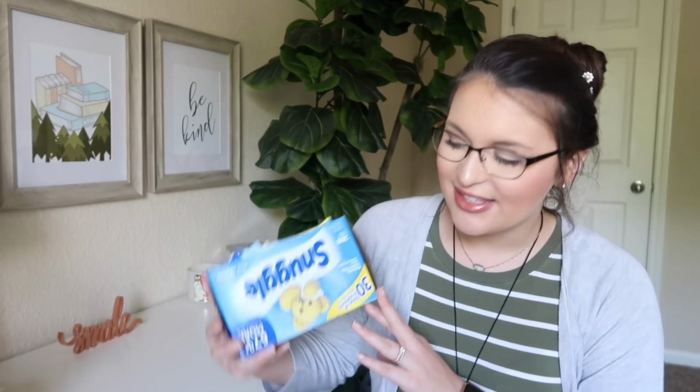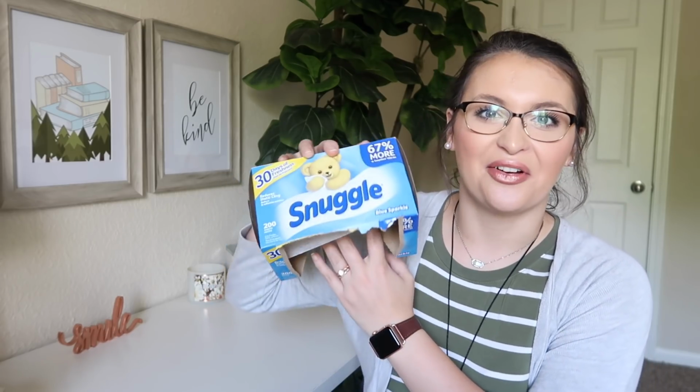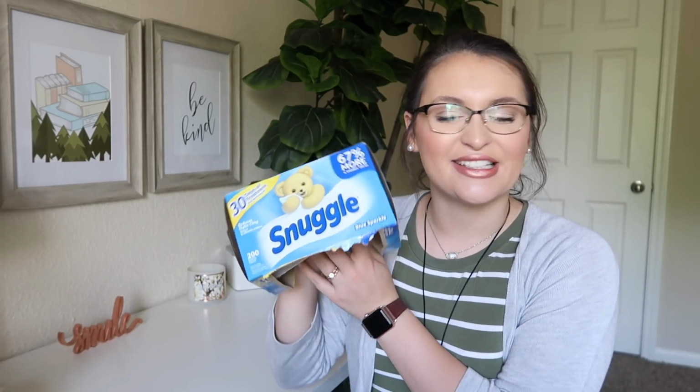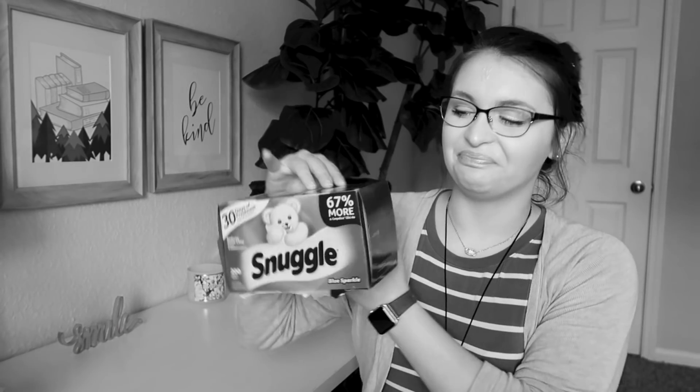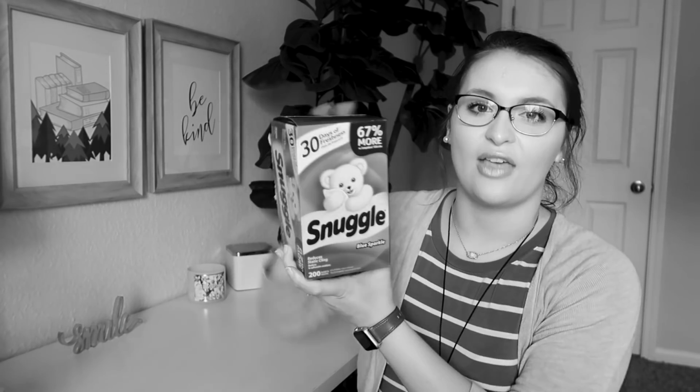My next favorite is a little bit weird, but it is these, oh, it's upside down. We opened it upside down. It's these Snuggle fabric sheet softener, the dryer sheets, you know. My husband loves the Snuggle scent, and I do use these in my laundry, obviously, but what I wanted to tell you was that I actually use these all around my house. So many people use them in their sock drawer, in their closet and things like that.